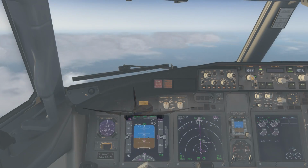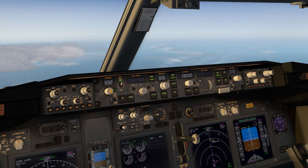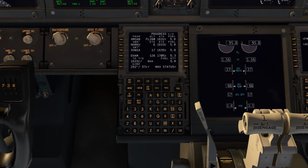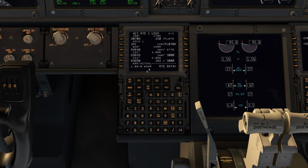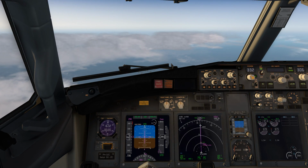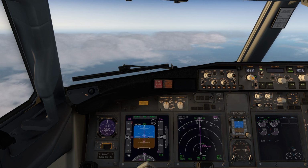Hi guys, so right now we are just at our top of descent. So what we can do is we'll set the MCP altitude down to 3,000 feet, which is where we will intercept for ILS 22. Currently heading on the 307, as now we've just passed, so we'll be on 306, and you can see our top of descent is right in path.